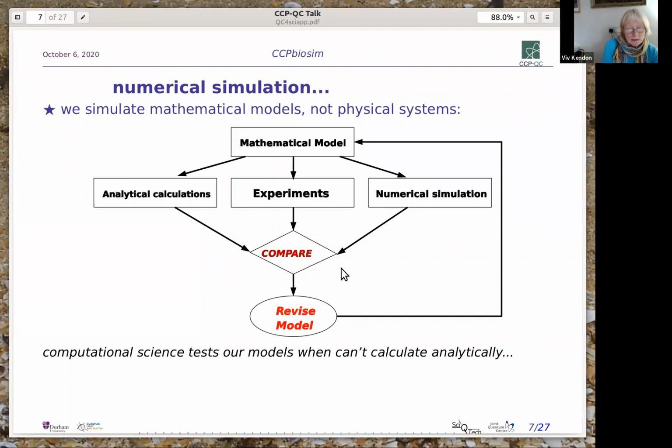And so where computational science sits in this, it looks something like this. This is a diagram I drew a long time ago, just to show the information flow of how we make our mathematical models. Where we can do analytical calculations, great, then we can do experiments and compare our model predictions with the experiment. But we often can't do analytical calculation because our model is too complicated for that.